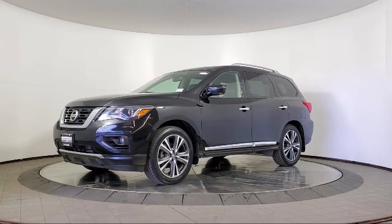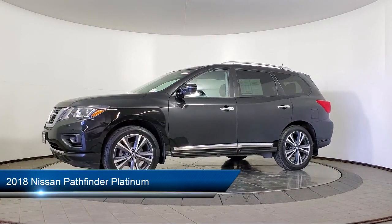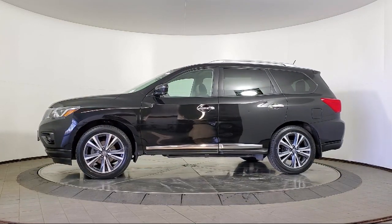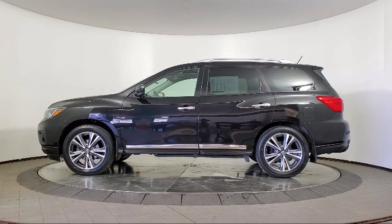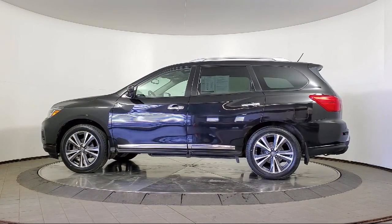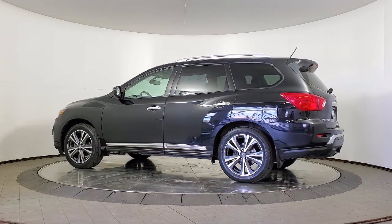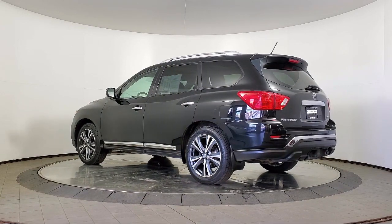And here's a look at another one of our great vehicles in inventory. It comes equipped with navigation, ventilated front seats, heated steering wheel, leather steering wheel with auto tilt-away, rear view camera, a backup camera, roof rack, parking sensors, keyless entry, third row seating, and has less than 60,000 miles on the odometer.